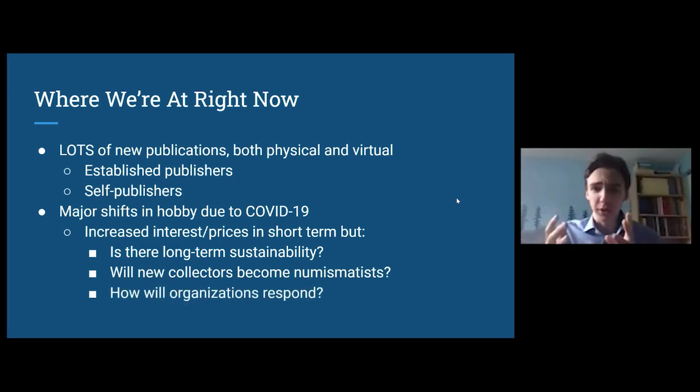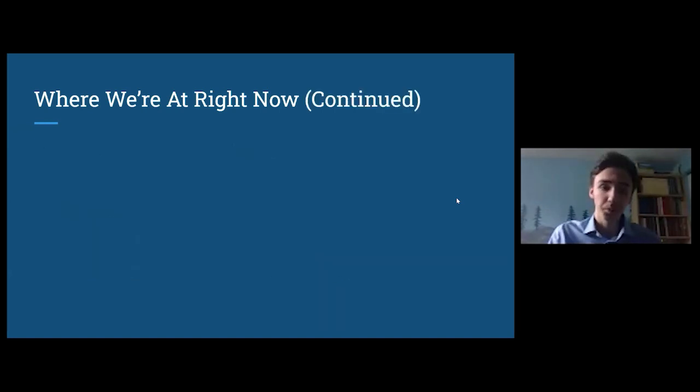And then how will organizations respond? And that includes both clubs and nonprofits like the ANA, but also for-profits like the grading companies and the auction companies. How will they respond and adjust to these shifts? Again, I'm not really sure yet. We'll have to see over these next couple of years here. But where we're at right now is really an uncertain area in that regard.